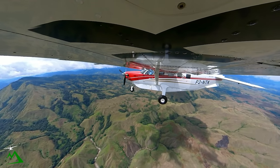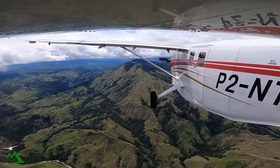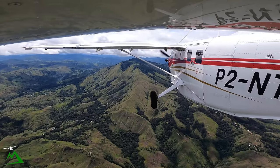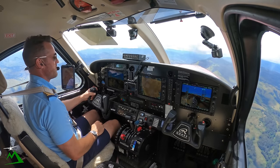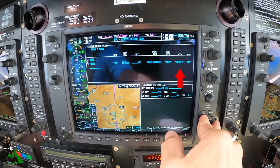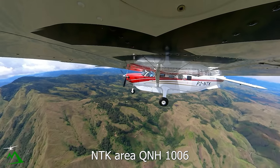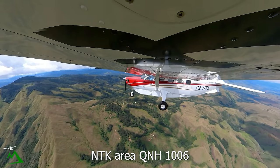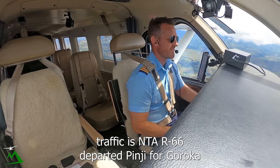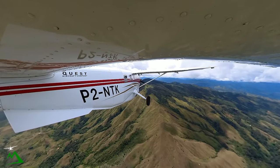Moresby, 6622, November Tango Kilo. November Tango Kilo, Moresby, go ahead. November Tango Kilo, 15 miles to the south of Goroka, below 9,000, estimating Gamma time 5-6. November Tango Kilo, QNH 1006, traffic is November Tango Alpha, 766, departed PNG for Goroka, at Goroka 0100. Copy, company, November Tango Kilo.